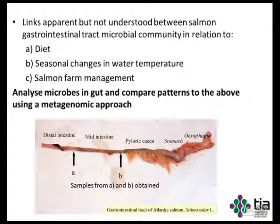However, we've found that there are links, apparent but not understood, between the salmon gastrointestinal tract microbial community and diet, seasonal changes in the water temperature, and salmon farm management. So in other words, the microbes that live in salmon somehow play a role in the productivity of the salmon, the growth of the salmon, which is what the industry wants. All it cares about is how much salmon they make from their farms. Literally, it's all based on weight.